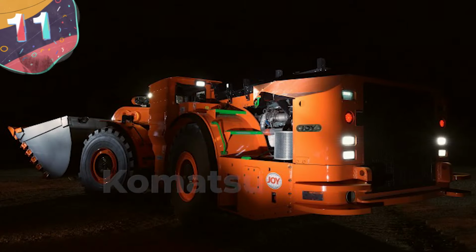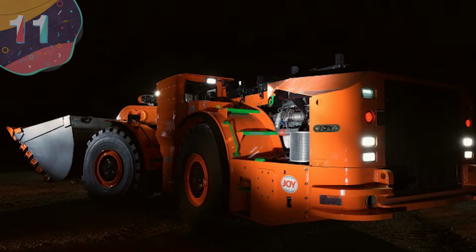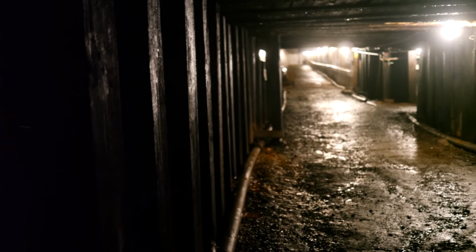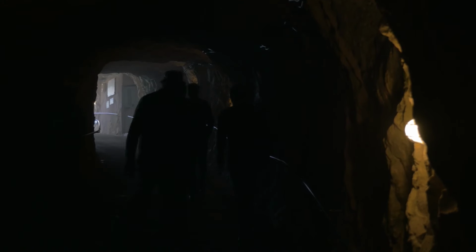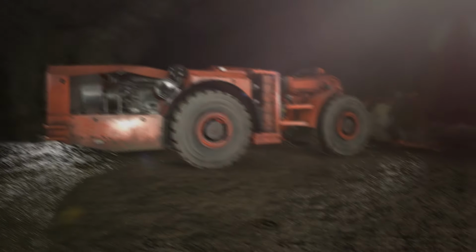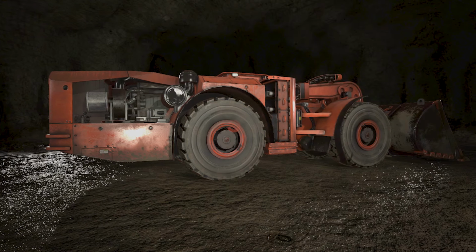Number 11. Komatsu 22HD. Unlike open pit mines, underground mines can be tight. They present challenges to the mining industry because not all machines can access those tight spaces. I'm looking at you, Bagger 288. This is where mining machines designed for smaller spaces come in. The Komatsu 22HD is a high-performance front loader brought to you by the United States.